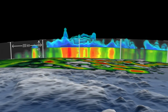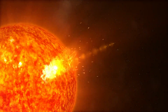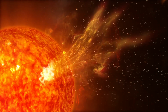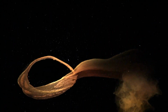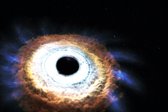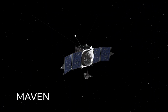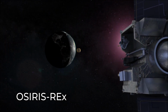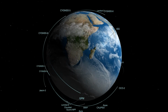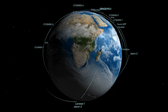Scientists, engineers, and technologists. Our work encompasses the core disciplines of earth science, planetary science, heliophysics, which is the study of sun and space weather, and astrophysics, which covers the whole cosmos. These lines of businesses have helped guide the success of several notable missions, including the Hubble Space Telescope, the Mars Atmosphere and Volatile Evolution mission, OSIRIS-REx, which is on its way back to Earth with a sample of an asteroid, and a host of other satellites that monitor Earth, our changing climate, and the dynamic universe.